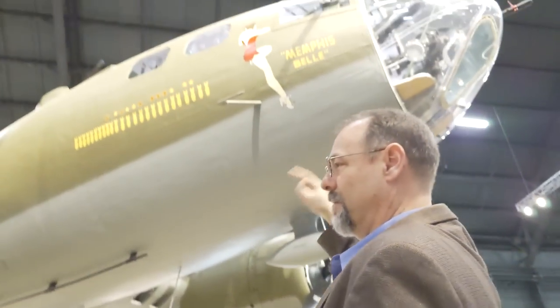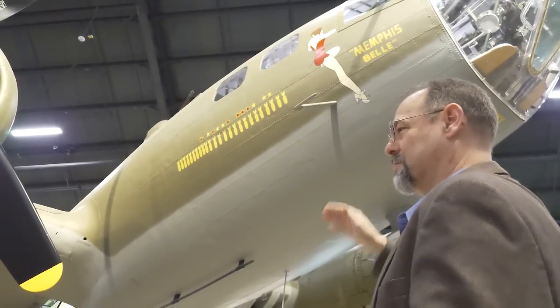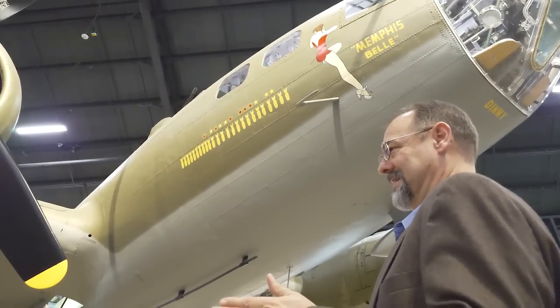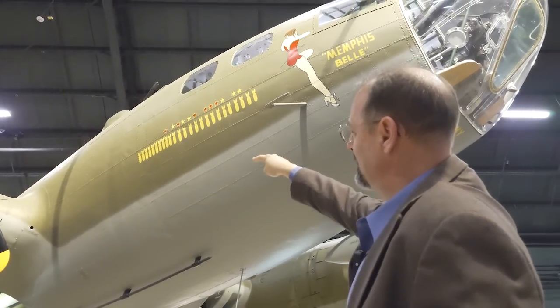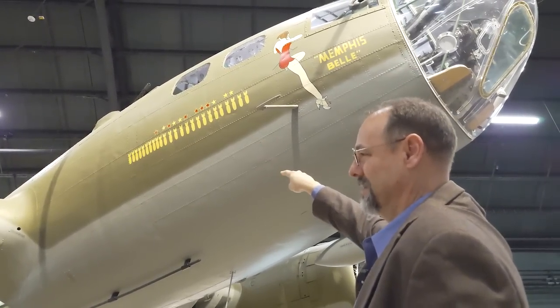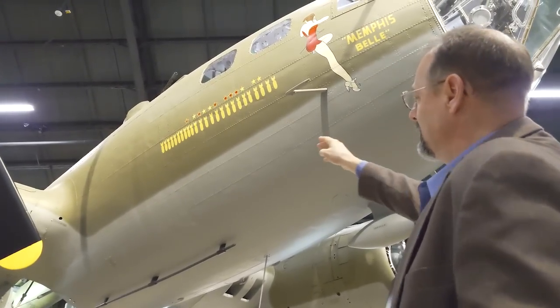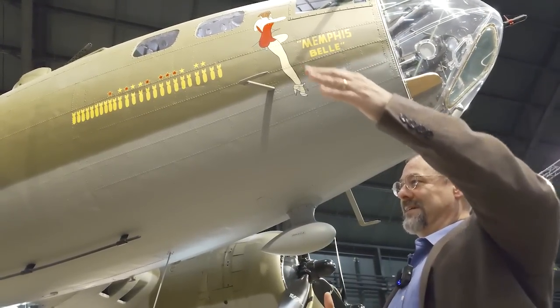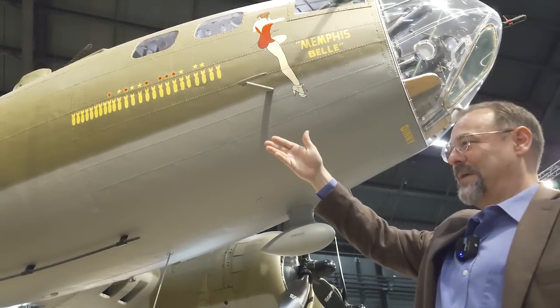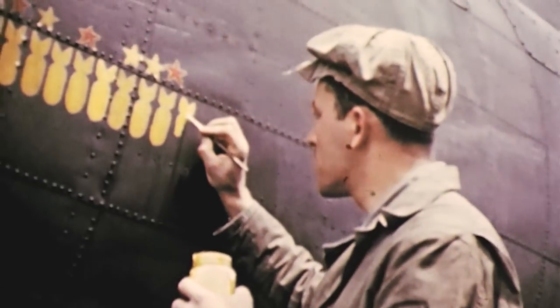line up the same way on one side as they do on the other, and the bombs and stars were not painted on all at once. So you have this situation where you can't say that's the first mission, second mission, third mission. What's even more difficult is that they didn't start the line of bombs, at least on the left-hand side, with the first bomb. They actually started with about the 7th bomb, and we don't know which ones they added on one side and added on the other.